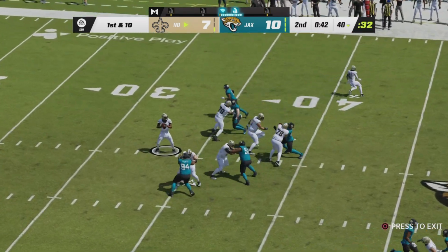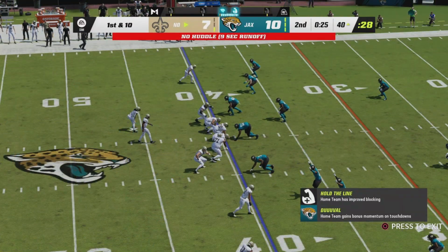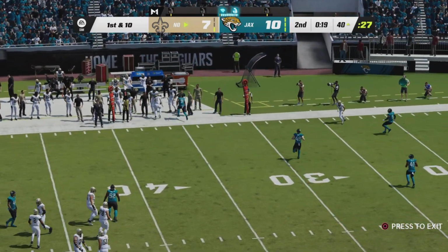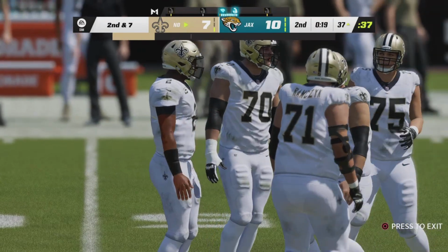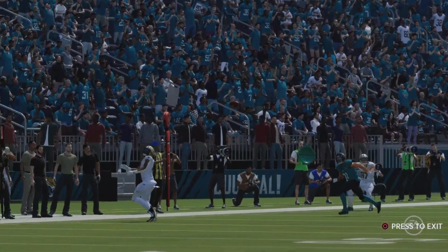On 1st and 10, Winston. Oh, look at Thomas wide open. And they've got it well across midfield down to the 40 before it's all said and done. That's going to be complete on the sideline, but, you know, that throw left him no room to run, and the good footwork nearly all for naught. So the completion good for just 3. And that will bring up 2nd down.